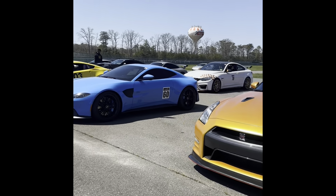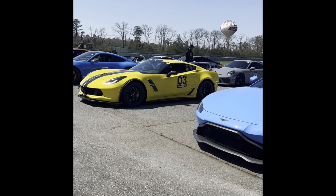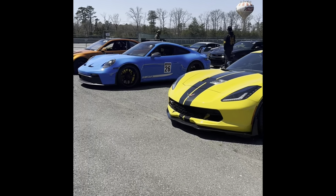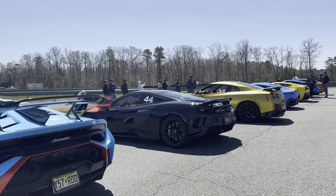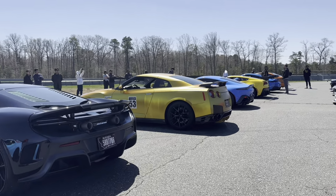This Aston Martin is absolutely beautiful inside and out. I had the opportunity to instruct the guy on track today, and it's beautiful, black suede inside. Corvette, here we are from the back. No matter what angle you see these cars at, they're just beautiful. It's the perfect weather. Check these things out.